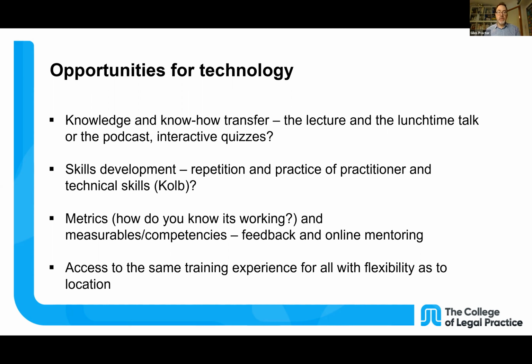Technology is a great use for skills development. It allows you to design and deliver modules that allow the learner to repeat and practice the practitioner and technical skills in writing, in drafting, in technical analysis, subject matter. And that's really driven by the classic approach of Kolb, which is learning by doing, experiential learning.